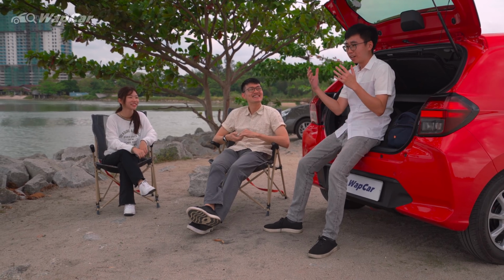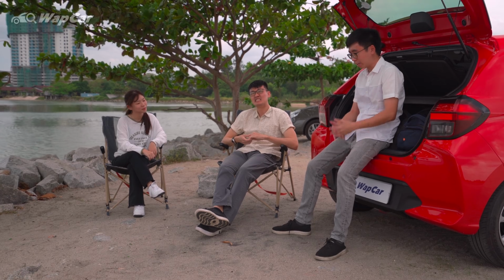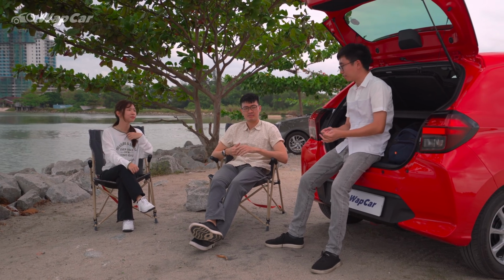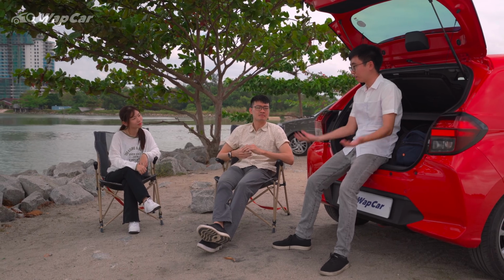So yeah, but I mean, 50,000 ringgit is actually a very hard pill to swallow. For that kind of budget, you're looking at competitors such as a Myvi, a Bezza, a Proton Saga, which is right behind us anyway. So all of these cars offer a whole lot more practicality, more spacious, more performance, better power, bigger engine, quieter, better refinement perhaps.